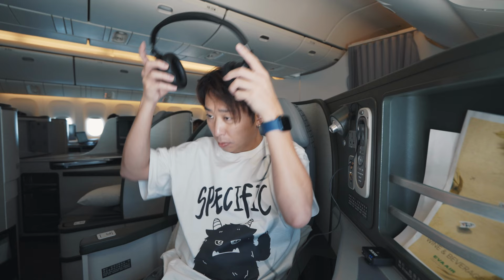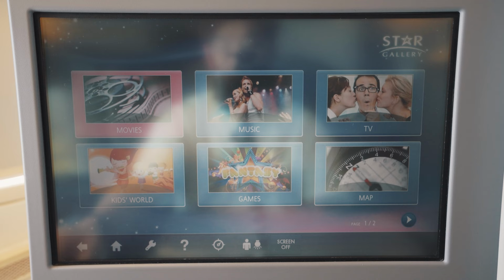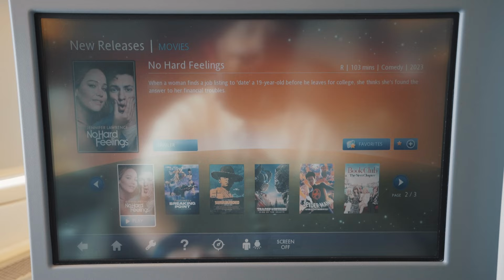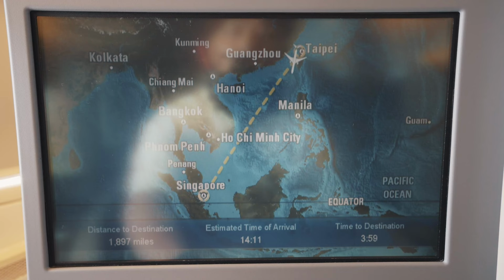However, the IFE in comparison was quite dated and really needed a refresh. The screen itself lacked contrast and brightness and was a bit hard to use, especially with the input lag. There wasn't a ton of movie selection either, so I just left it on the flight map for the entire flight, which, unsurprisingly, was also the retro-style flight map.